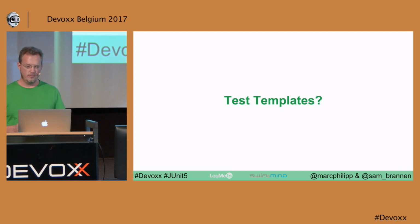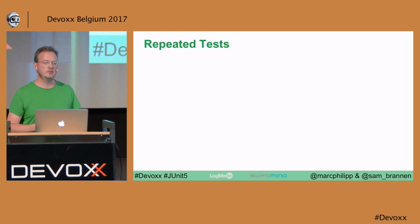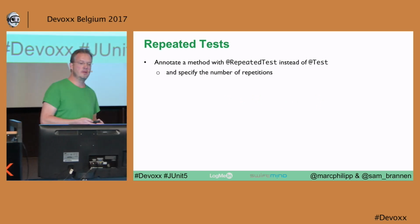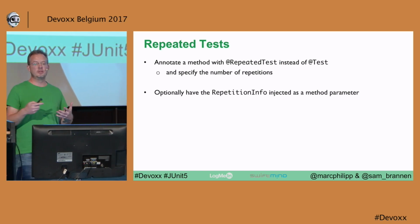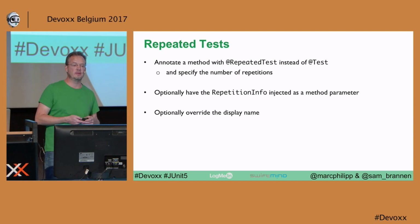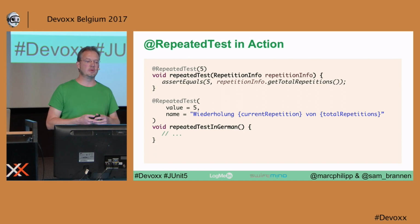So first up, we have repeated tests. If you want to invoke the same thing multiple times, just annotate a method with @RepeatedTest instead of @Test, and then specify the number of repetitions. And you can optionally have the repetition info injected into it to get access to the current repetition or the total repetitions and stuff like that. You can also optionally override the display name. So seeing that in action, it would look something like this.